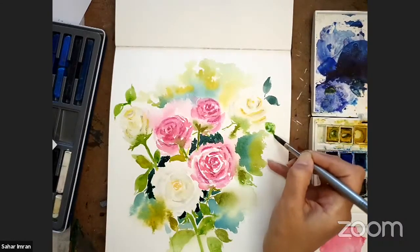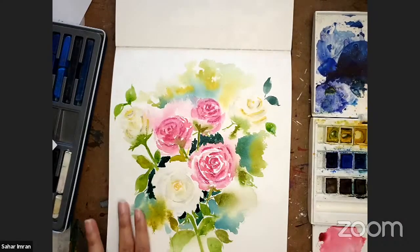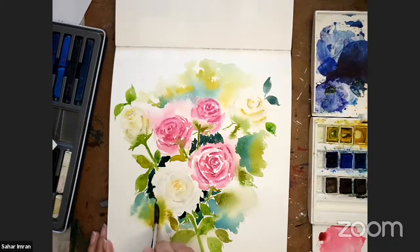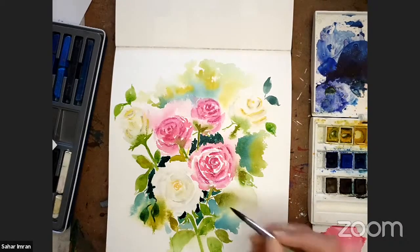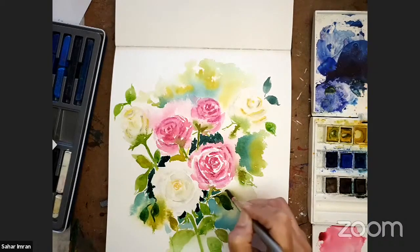And now we will just add a few leaves here and there. This has dried up quite a bit, so I will just touch in some more. Yeah. And if you guys have any questions, go ahead and type them into the chat, and I can ask Sahar as she's doing her last finishing details.